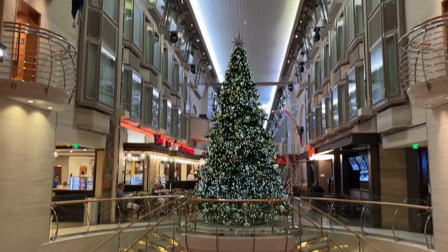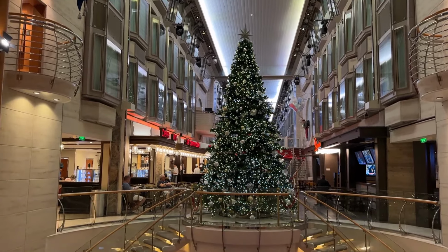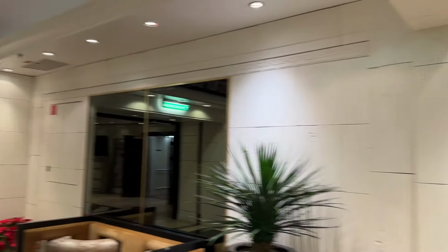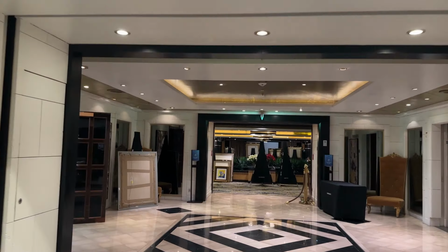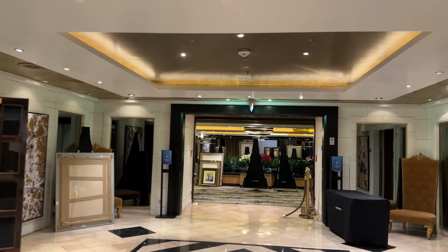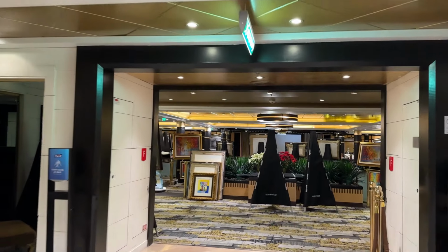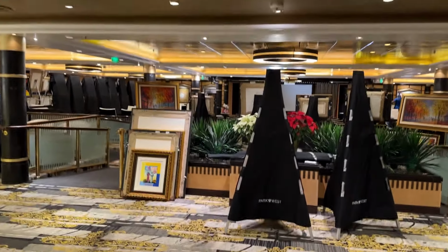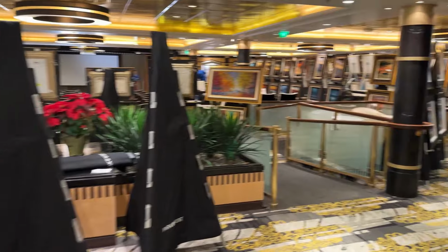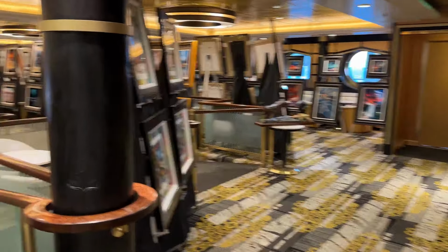Look at that. Beautiful. Golden. Star Lounge, which looks like it has art in there at the moment. I'll have to come back later and get a video of this when it's not full of art. It is beautiful. It just looks crowded with all this art in here.